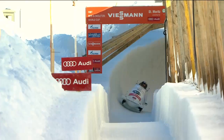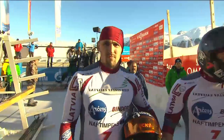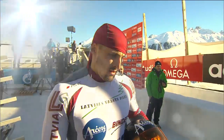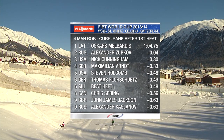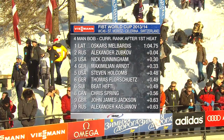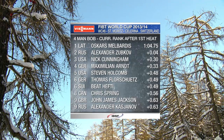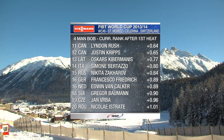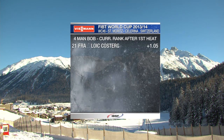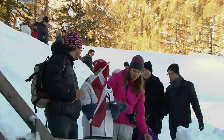We're in for a battle royal in the second and deciding heat of the 4-man bobsleigh World Cup in St. Moritz. Latvia leads Russia, the USA, Germany, and Switzerland. In the top 6, we have 7 sleds jammed together in the hunt for the medals. Well, there is how they finish here in this first of 2 heats in St. Moritz. The total time for the sleds down both trips will decide our winner. 0.04 seconds between the top 2 after 1 mile of ice. How close will it be after 2 miles of ice? There's only one way to find out. Join John Morgan and me, Martin Haven, for the second run here in St. Moritz in the beautiful Engadin Valley.